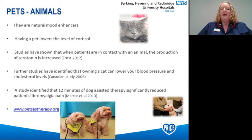Let's now talk about pets or animals. Research shows these are natural mood enhancers, and having a pet can lower the level of cortisol, which is a stress hormone. Studies have shown that when patients are in contact with an animal, the production of serotonin, which is a neurotransmitter that regulates your mood and helps your well-being, increases.